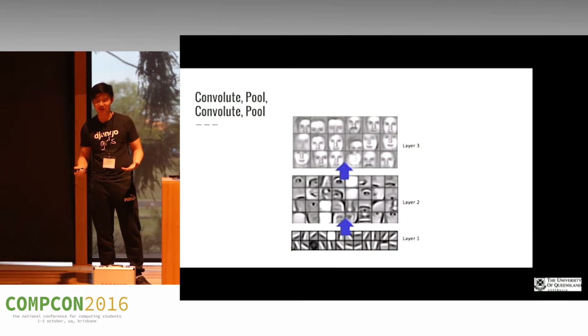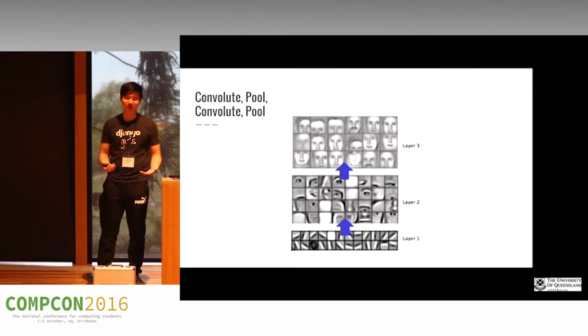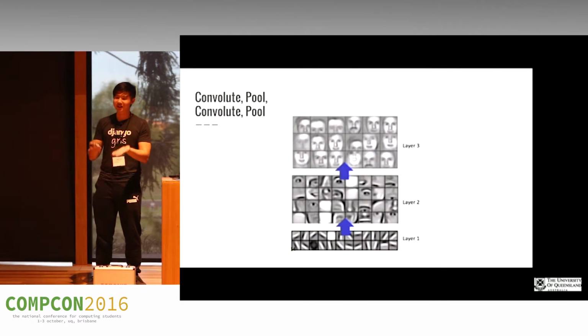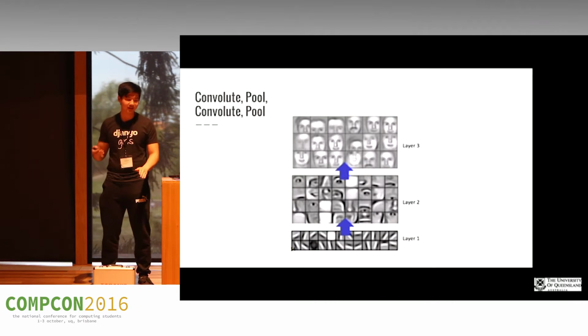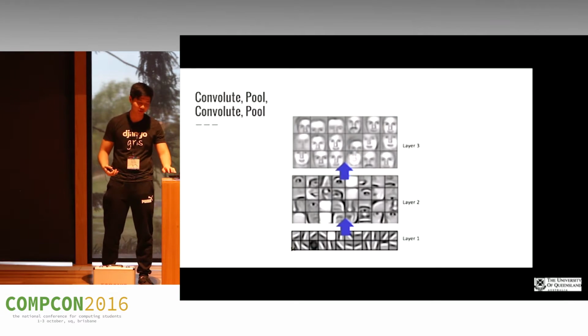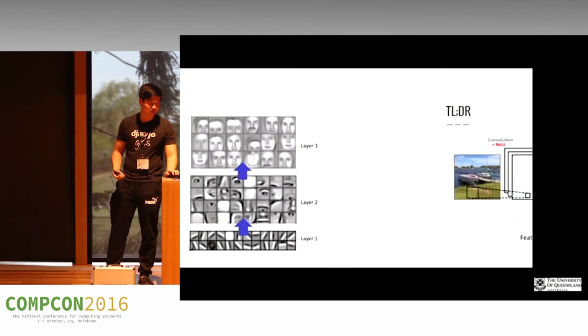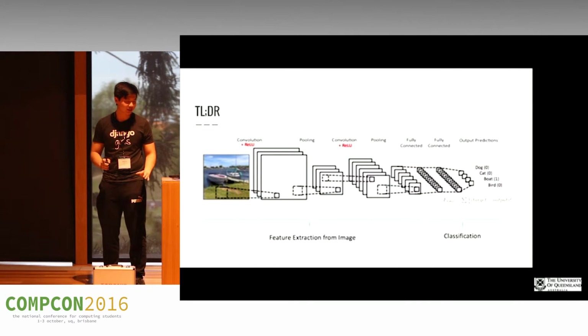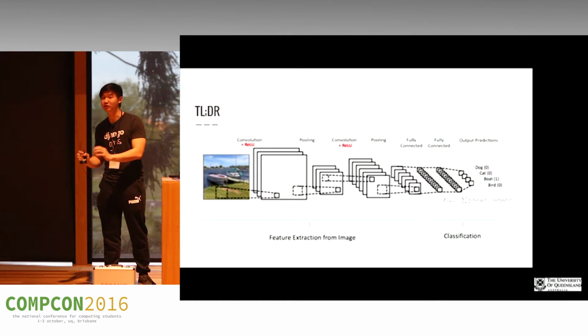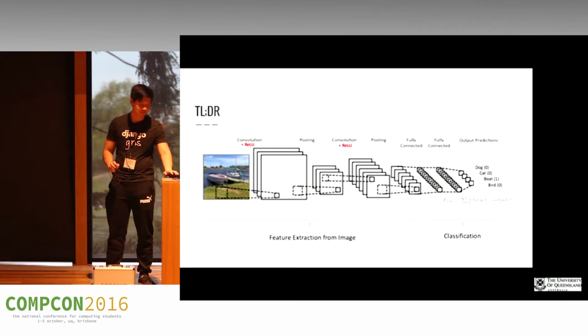And that's basically how a convolutional neural network works. You convolute, you get features, you find the primary features, you get more features from the filtered layer, and you just rinse, repeat until you build up an abstract model of something that you want to classify. So lines, simple shapes, complex shapes, a face. That's pretty much how a convolutional neural network works. TLDR, you extract features from the image and you classify it. That's why it generalizes well, because it extracts primary features from the image, and then you classify not the image, but the features that it extracted.